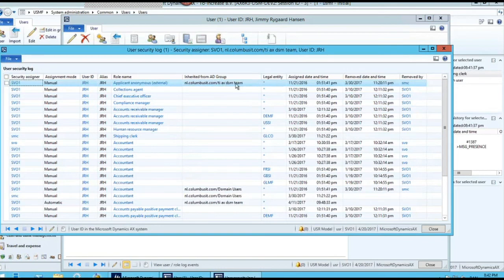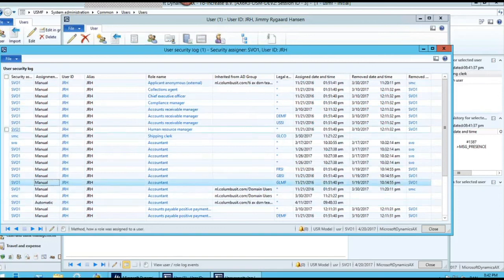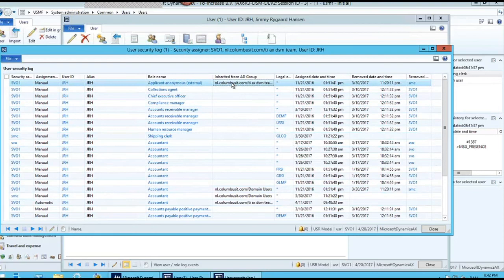As we saw before, this specific user is a member of the TI AX DSM Team AD group. And this means that this user, GRH, automatically inherits the applicant anonymous security role, because that's actually a standard feature in AX. It's not that used because you can't see this exact information anywhere in AX, so you need to do this manually. But what this list means is that you can have a full view of any security role assigned at any point in time, whether or not it's been automatically assigned or manually assigned, whether or not it's been assigned by you or any other person, you can see it in here. You can also see whether it's been indirectly assigned to the user via an AD group or directly assigned, if left blank here, to the user.